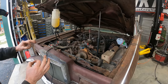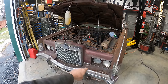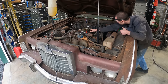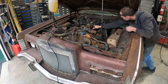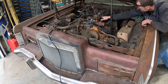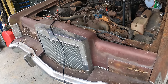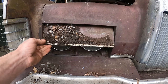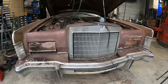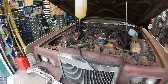Perfect, built Ford tough. Almost perfect. Oh, even the headlights. I don't know if you guys just saw that, but that headlight's closed. Look at it go. Needs a little help. Clean that crud out. And there it goes, opening up once it loses vacuum. Oh, I love those headlights.